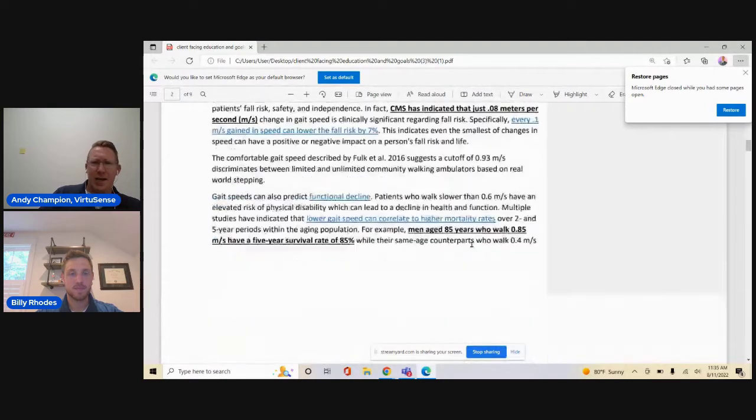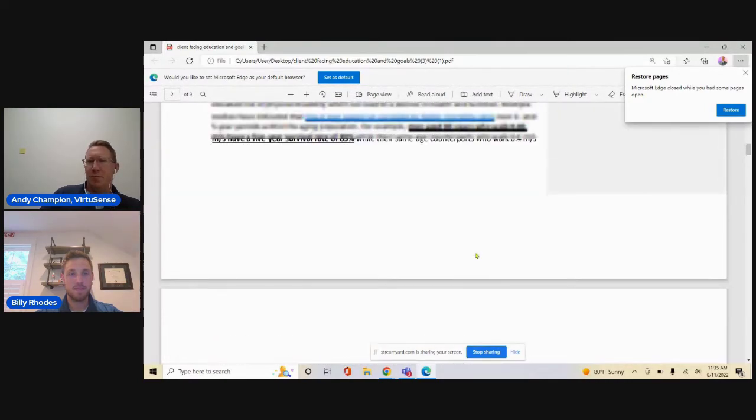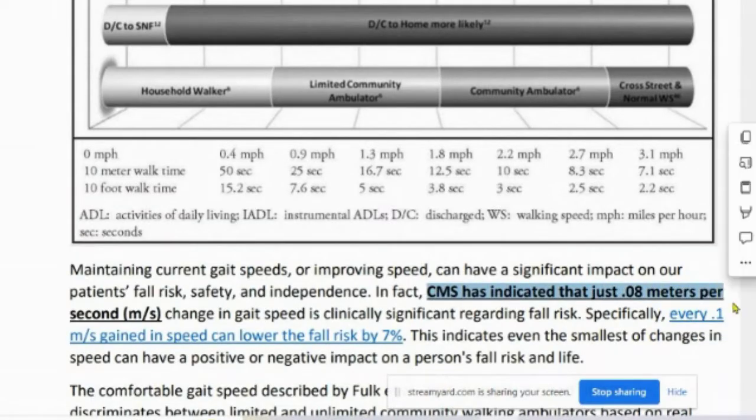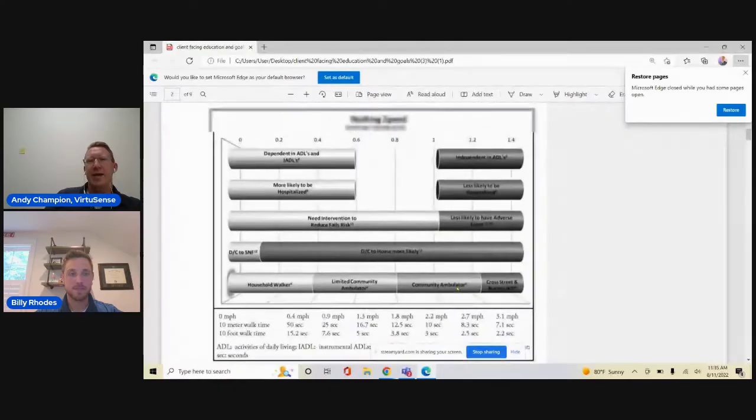There's all kinds of different data I could throw through here, which is kind of fun for me because I am a data geek. But I think the biggest one here is that CMS, which is Medicare themselves, has designated that just 0.08 meters per second in terms of change in gait speed can reduce fall risk. So if we can be proactive, as Mark was saying, identifying those who are starting to slow down before something actually happens, we can put them on the right path and get them moving more via wellness and through one-on-one therapy. We can get them moving in the right direction more quickly.